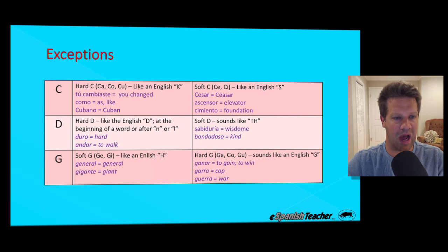Tú cambiaste. You changed. Okay, these are also great vocabulary words. Tú cambiaste. ¿Cómo? Cubano. Okay, so the hard C is used when there's a C-A, C-O, or C-U.